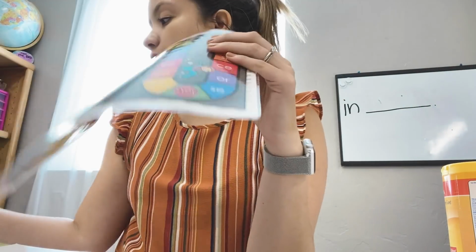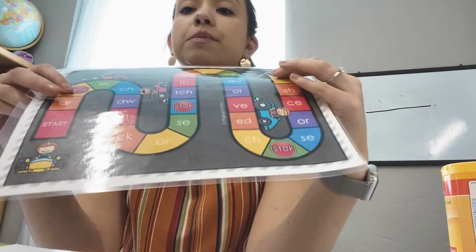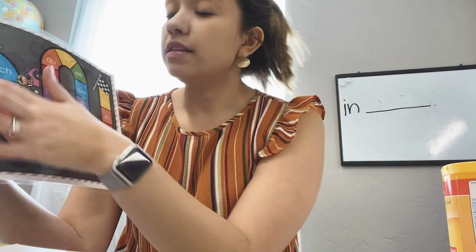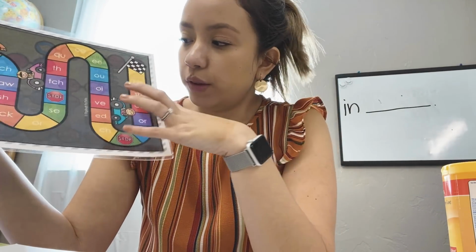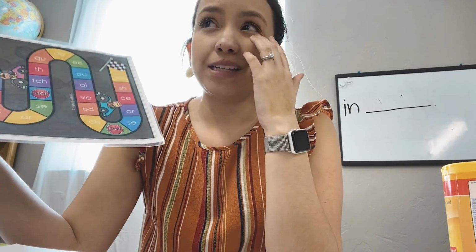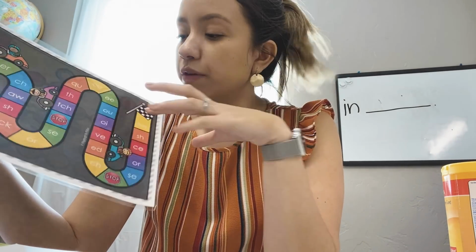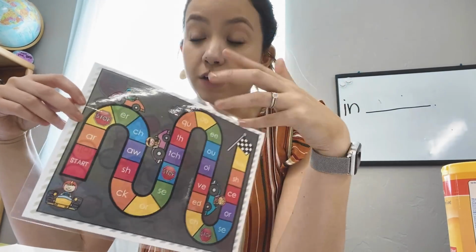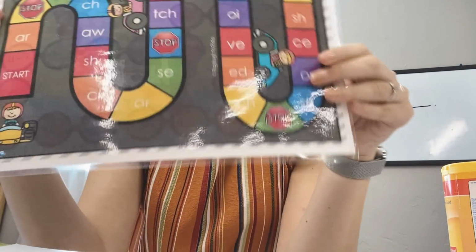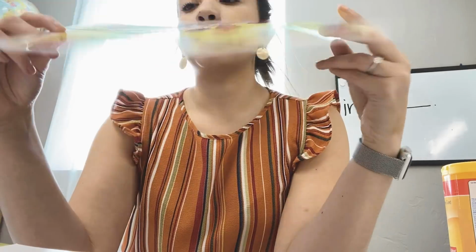I have a bunch of different board games that I customize. This template is completely editable, and I bought it on TPT, so you can put literally whatever you want here. You can put words, you can put sentences. Sentences probably would not work because they wouldn't fit, but it's really good to edit, and they have a ton of different templates. This one is just our sounds.